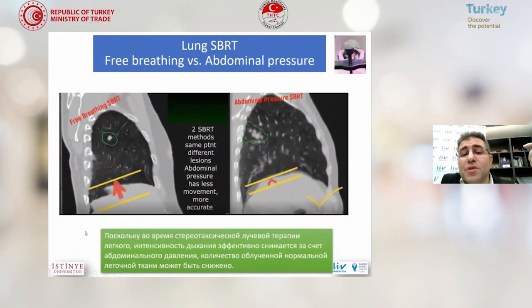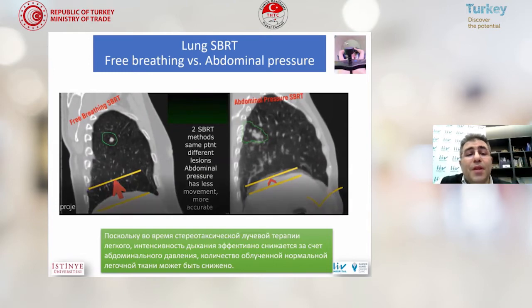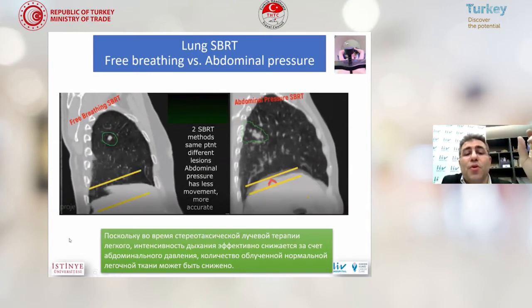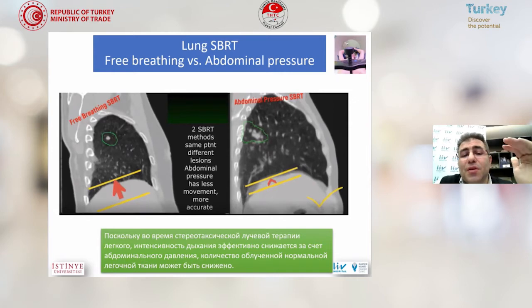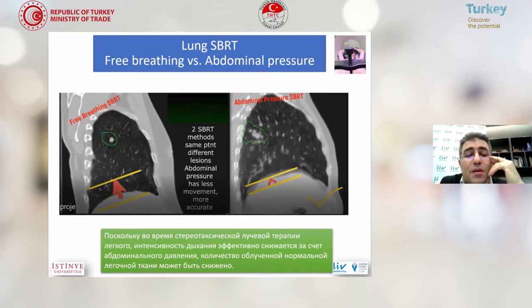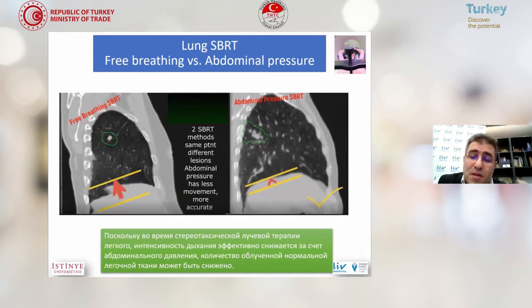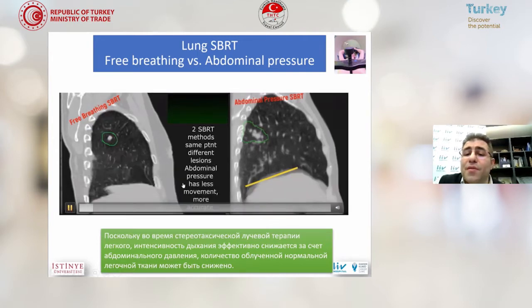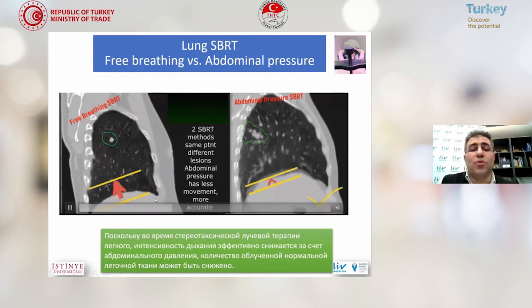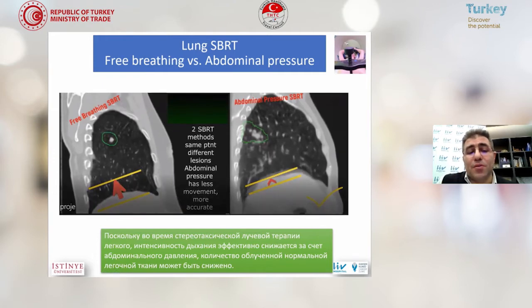So why is this important? This is the same case but different metastases at different times. On the left side of the video, you can see that the tumor, even though small, is moving because of the respiration. As you see, the diaphragm is moving effectively because of the free respiration. For the same case, a second time a new metastasis came, and we did another stereotactic radiosurgery with abdominal pressure. As you see, the diaphragm is not moving too much, and the tumor is also not moving too much, helping us to treat a smaller area with lesser toxicity.